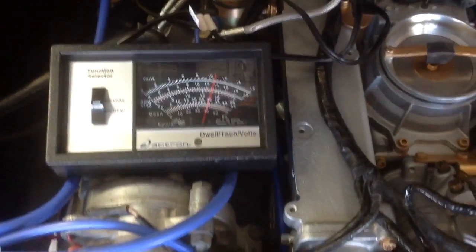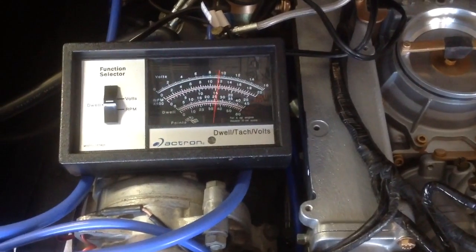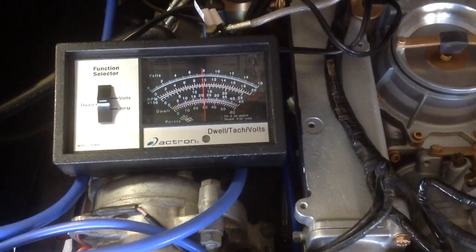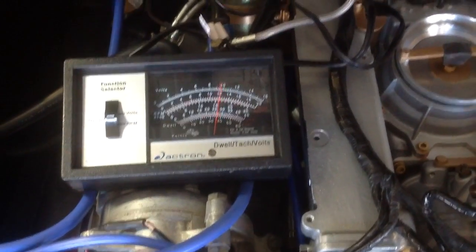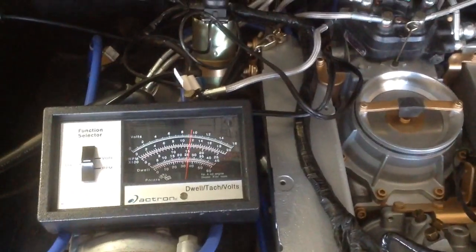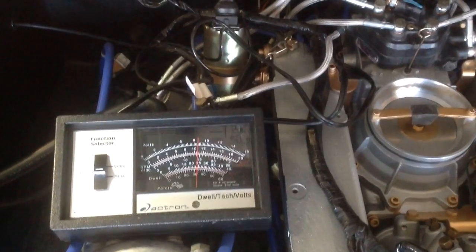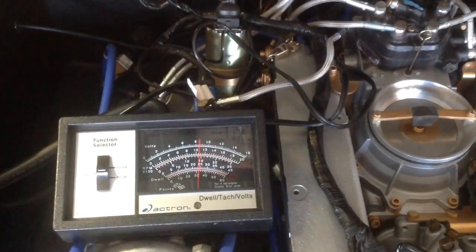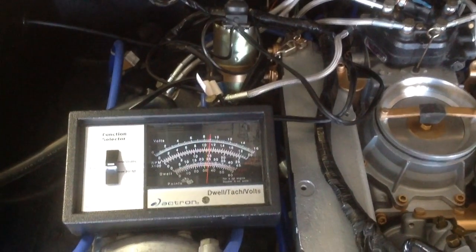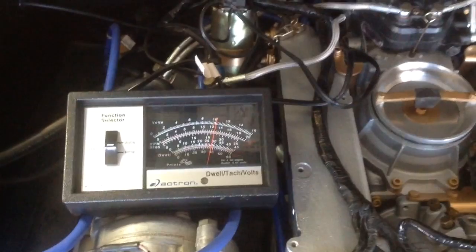Alright, so here's my dwell readings once the engine's warmed up. At this point in time, everything's nice and plugged up. I got the CO enrichment plugged up. Vacuum seems fine. It seems to swing a little more wildly when it was cold, but I think that's what's expected.